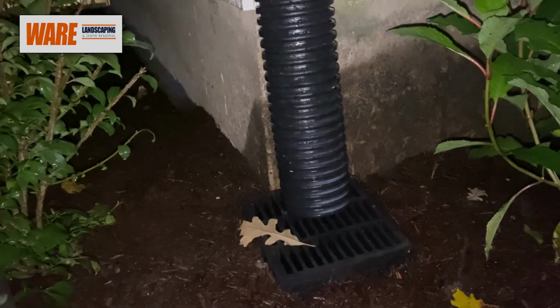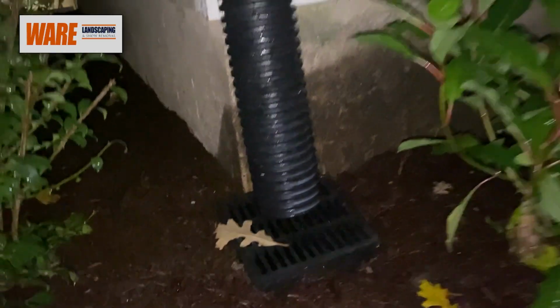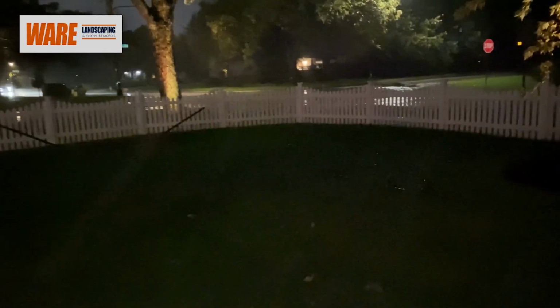We put the catch basin there to filter out the leaves, just like that oak leaf is on the catch basin there. And then you can see down in here, there's no water in the window wells. There's no other water in this lower retaining wall area. This system is totally tested right now, and it is working awesome.